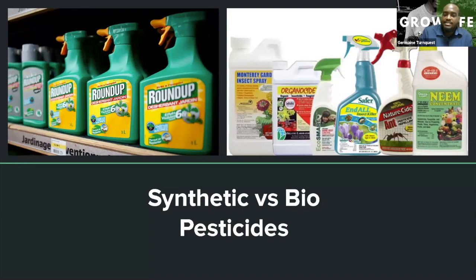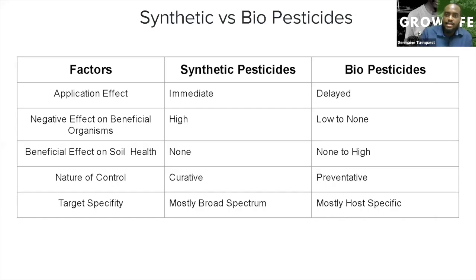Now, let's talk about synthetic versus biopesticides. Very important. Synthetic pesticides versus biological pesticides, or you can say organic or natural. There are some differences, but synthetic versus biological is the main differentiator. Starting with application effect, the same thing we talked about with fertilizers: the effect is immediate. With a synthetic pesticide, you spray it on your crops and it immediately destroys and kills whatever the pest is. With biological or organic pesticides, the effect is delayed. And there's a reason for this.